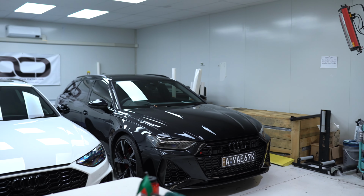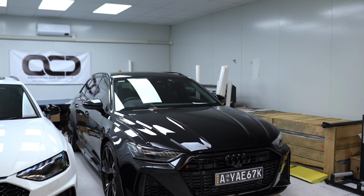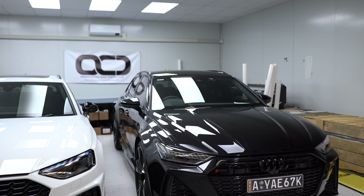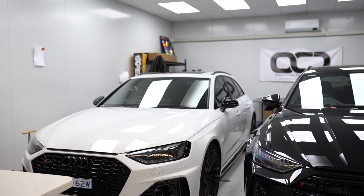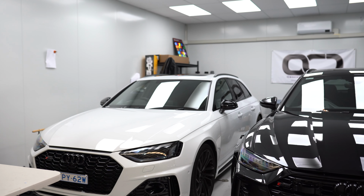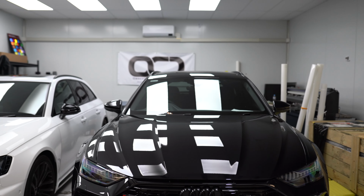Black and white. We have a brand new Audi RS4 and an Audi RS6. Now this RS6 has a very interesting history. It has about 100 kilometers on it. It was purchased by the owner from Tasmania.